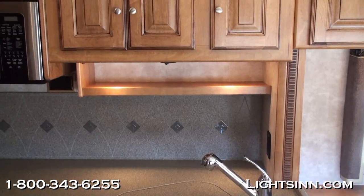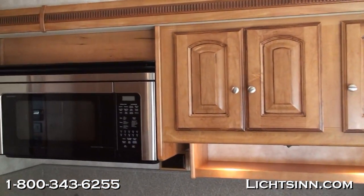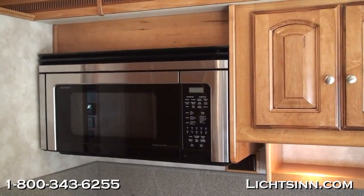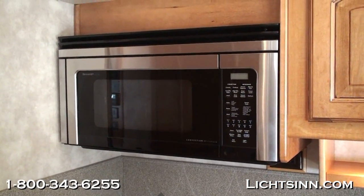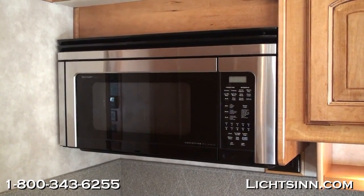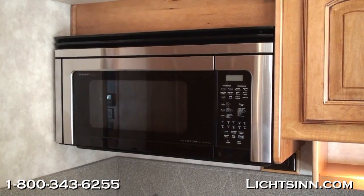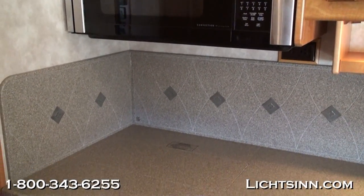Working our way up top again. Corian countertops with a Corian backsplash, a pull-out sink sprayer, and water purification. There is a whole house sediment filter also included on the outside of the coach. We've also upgraded the microwave to be a microwave and convection oven. This will bake, brown, and roast just like a traditional oven, but the advantage is that it allows us to free up a complete drawer stack down below.